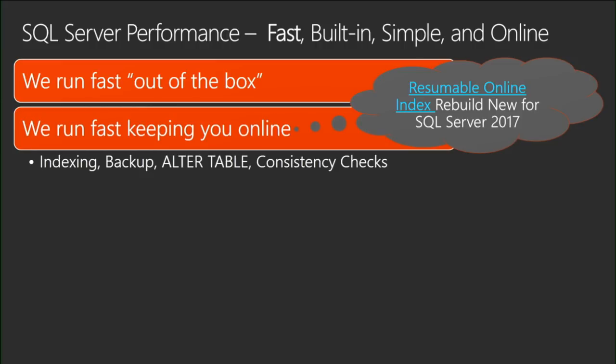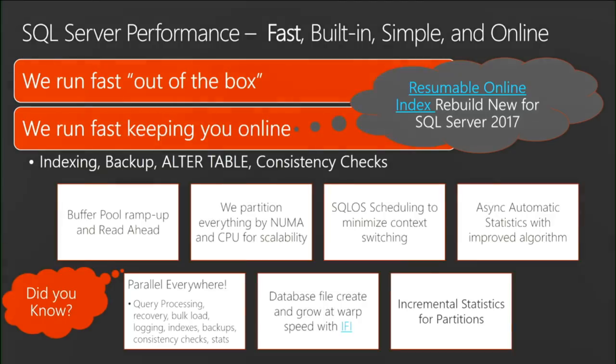So if it started and it was 30% finished, you can leave it at 30% finished, and at any point in time come back and then resume that. And I've got a nice demonstration to show you that.